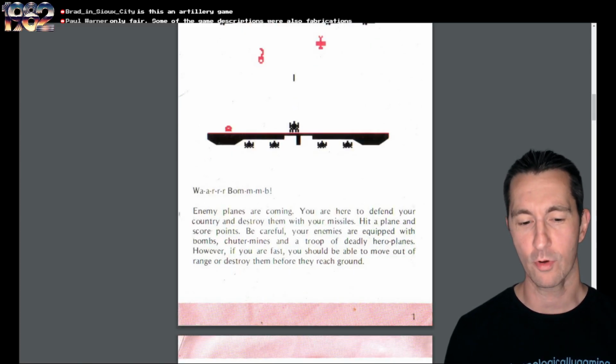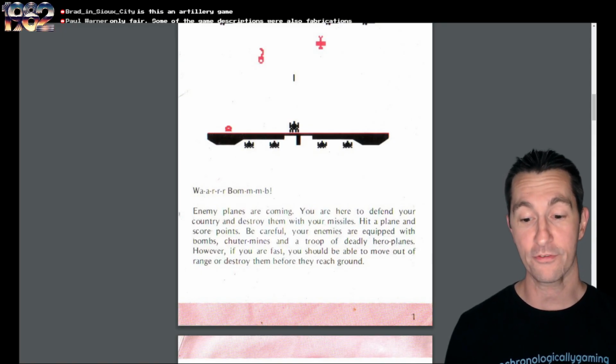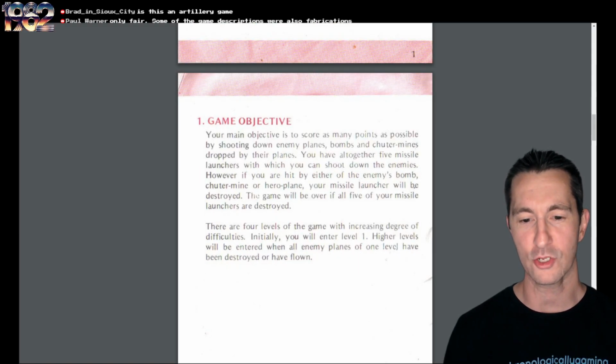Be careful, your enemies are equipped with bombs, shooter mines, and a troop of deadly hero planes. However, if you are fast, you should be able to move out of range or destroy them before they reach the ground. The objective is to score as many points as possible. Of course, shoot down planes, bombs, and shooter mines dropped by their planes.